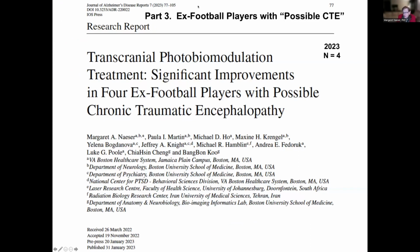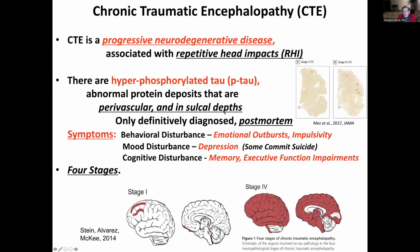So part three, very quickly here, we're going to talk about football. We ended up working with four ex-football players who met all the NIH criteria for, quote, possible CTE. I want to begin by telling you what CTE is, chronic traumatic encephalopathy. You hear a lot about it on television. It is a progressive neurodegenerative disease associated with repetitive head impacts, particularly with athletes, and football players, of course, seem to be getting the most coverage.